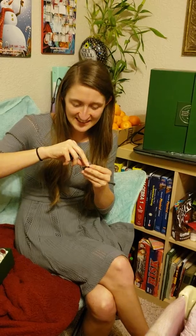I have been wanting to try the eyeliner so bad, and I've missed it. Can I see? It's a little tiny, it's real black. Actually, I don't know what color it is. This is the Jet Setter, so it's a pretty dark one. But ever since we switched over from non-toxic makeup, I haven't had eyeliner. So this is very exciting. I can't wait to try it out.